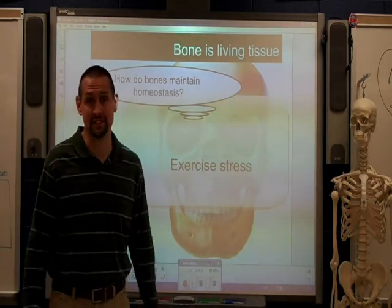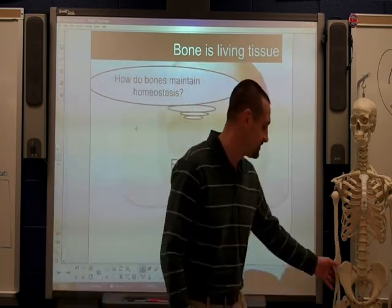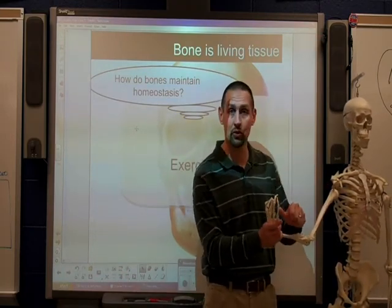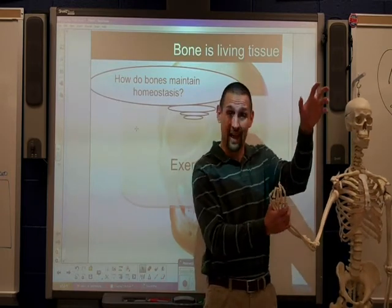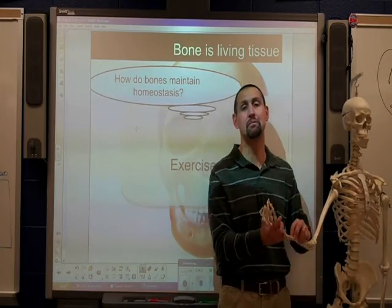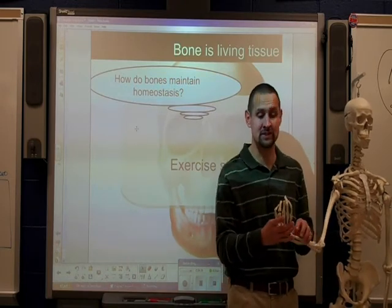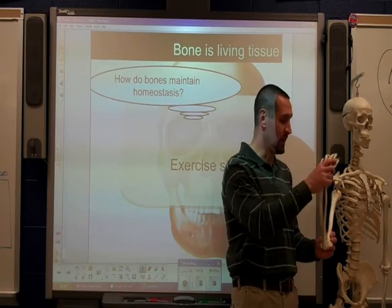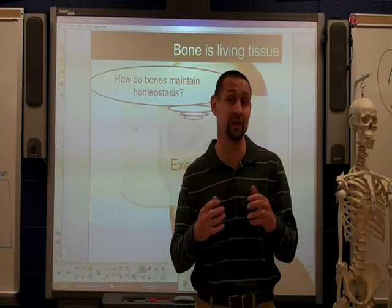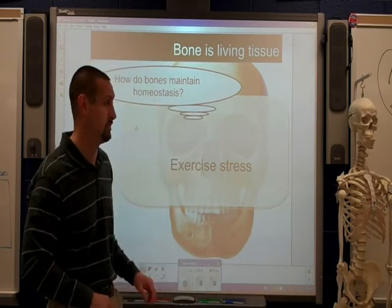Bones maintain homeostasis. That means the more stress you put on the bone, it's going to respond. So for example, if you're lifting weights, as you do, those muscles pull on the bone. So the bone has to be able to withstand that pull of that muscle. So the muscles are embedded into the bone, they're pulling on it. So as they pull, that bone has to respond. One of the ways it responds is by getting thicker and stronger. So as you're doing weight-bearing exercise and your muscles are pulling on your bones, they respond back. They're living. They're going to respond to that stress. And in this case, the response is going to be to make thicker, stronger bones.